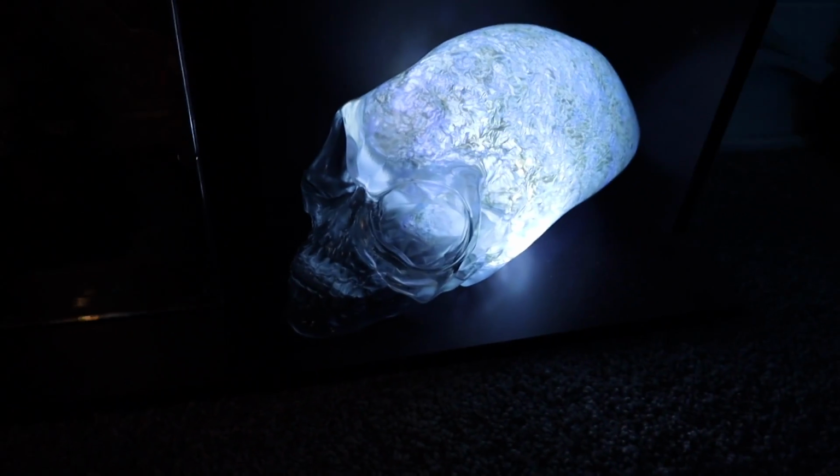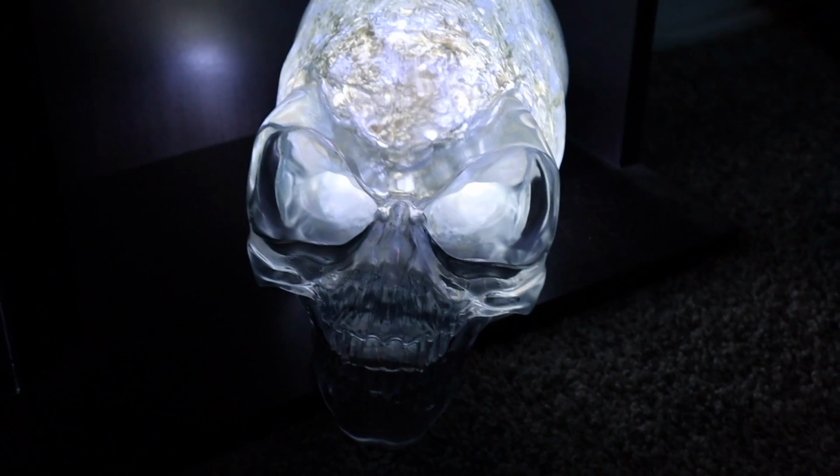Alright, so this is what it looks like with the lights off. This is a lit up Sankara Stone, and below that, I've got the Crystal Skull, which just looks awesome in this room. There's a head-on look at the Crystal Skull with it lit up. This is a thing of beauty, and it's got a lot of weight to it as well.